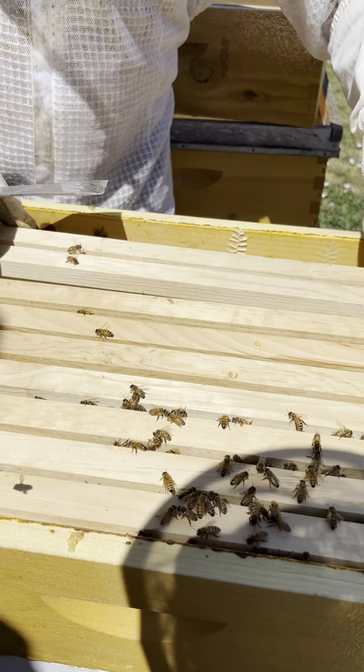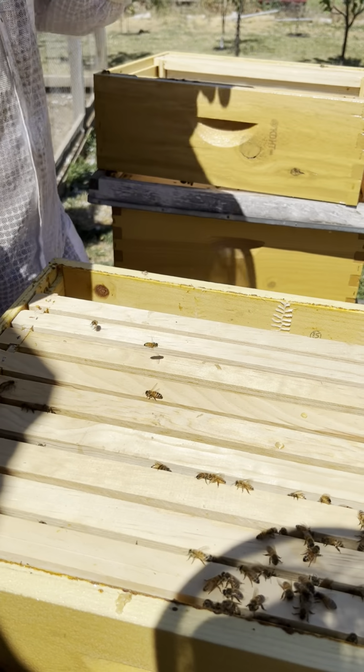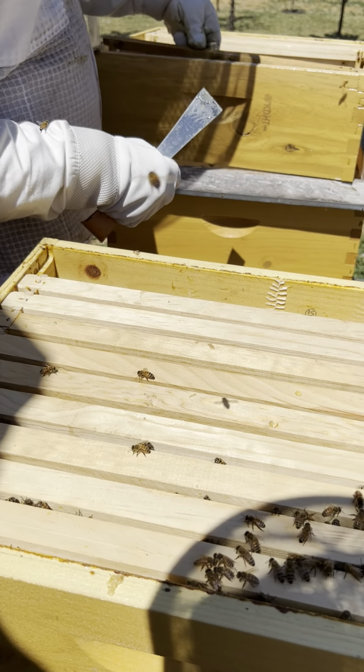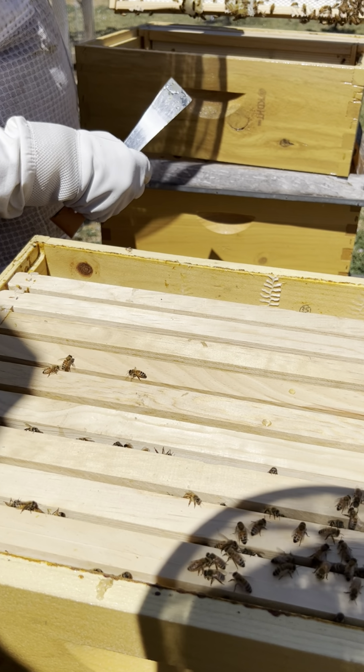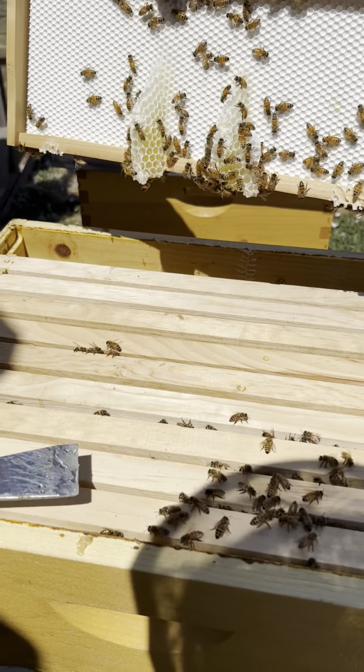Just so they don't run out of space. I mean, they weren't working a lot on it. I want to put this one in there. Oh, I see. You can scrape that stuff off and put it with the rest of the junk.